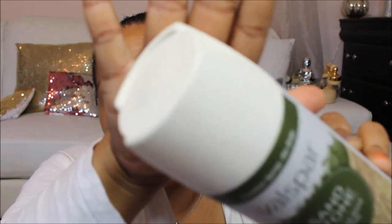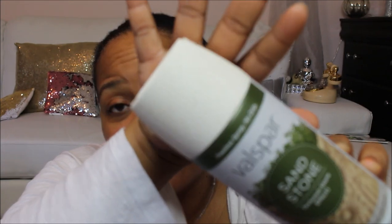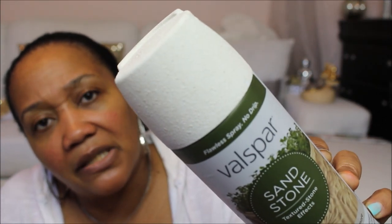And then I got some Valspar spray paint. But this is a textured one as well. And this one is in sandstone. And hopefully you can see the texture on the top. You crafters know, because honey, y'all have done these things a million times, I'm sure, in the past, or used them before. But I don't know if you can see that. There we go, there's the texture.